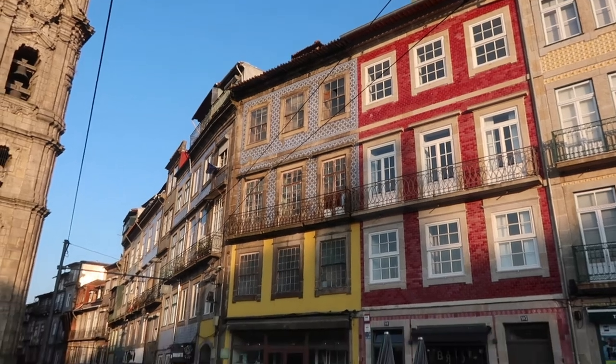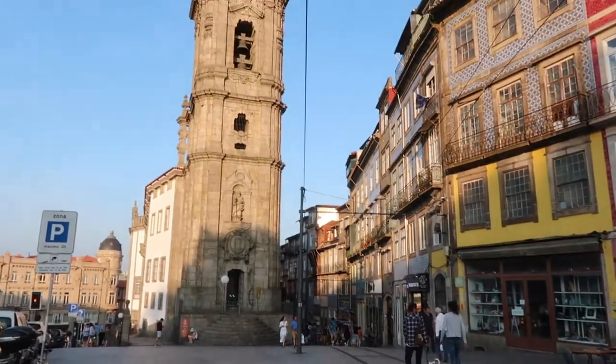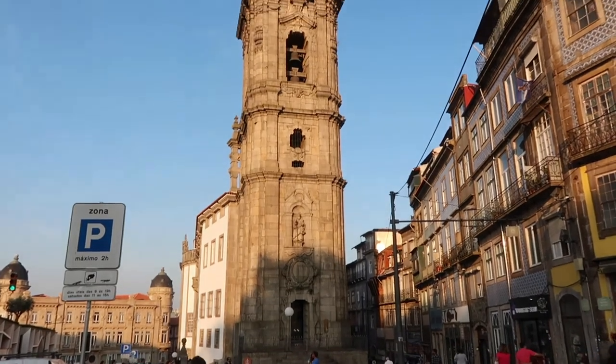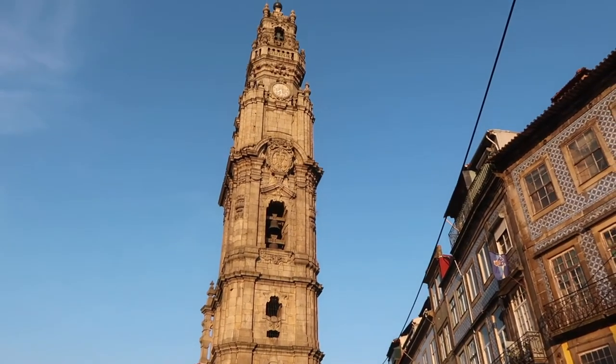So I'm gonna put a few images. I also went on down to the street level, ground level after, and took some nice pictures. So I will swap a few in here now, but it was a really nice way to just get my bearings a bit more and see a bit more of Porto.